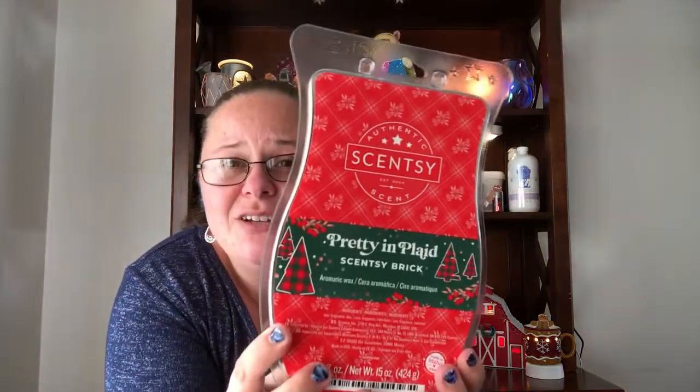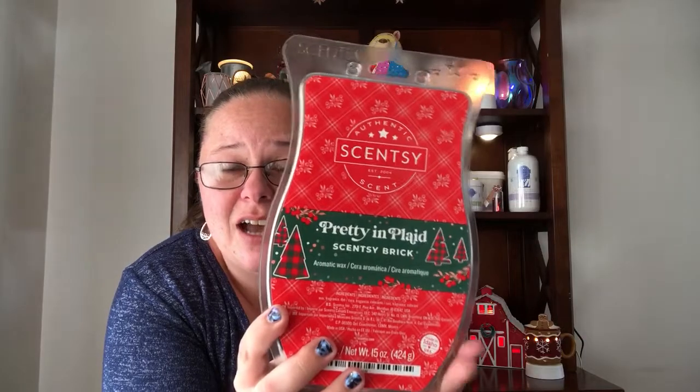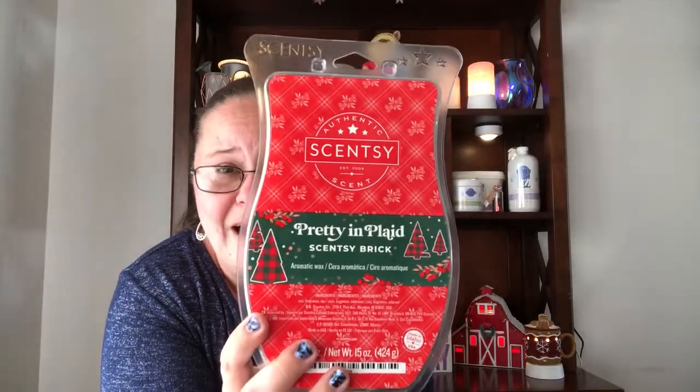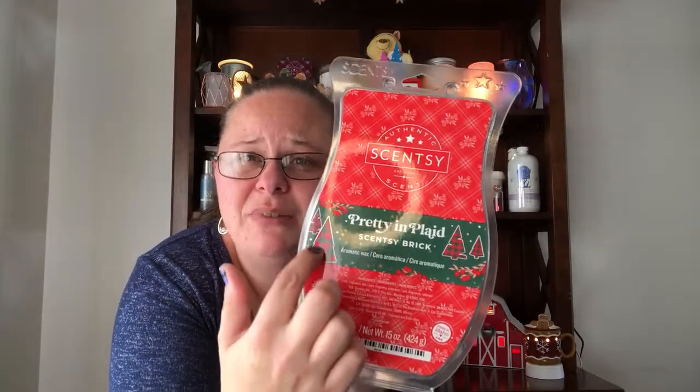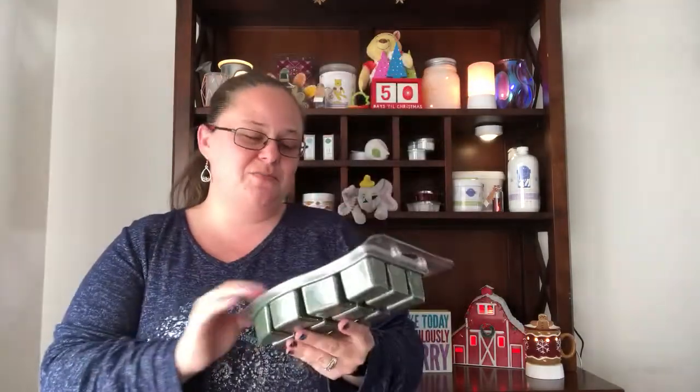The next fan favorite that they included in the brick collection this year is Pretty in Plaid. And I just want to take a second here to compliment Scentsy's packaging. This is just eye candy, you guys. It's so beautiful. Look at the detail of the little plaid Christmas trees and the way that the color of the front matches the color of the wax in the back. It's just so pretty. It's a present all in itself. It's just gorgeous.